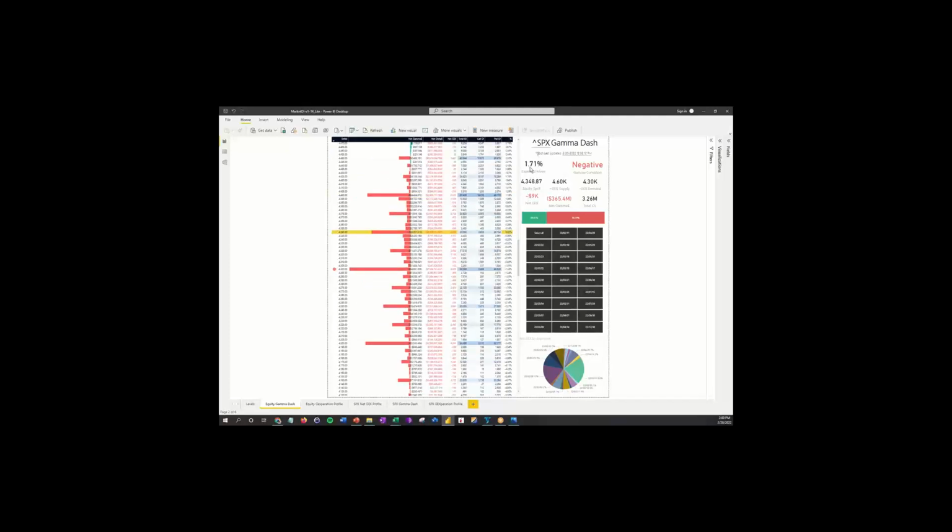When we take a look at this 1.71 move, you can see that takes us from where we are right now down to approximately the 42.75 level. So 42.75 is definitely not out of the equation for where we're potentially playing here.